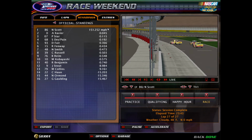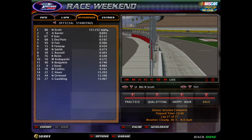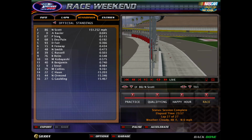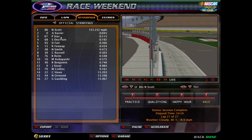And Arthur Xavier gets second. Xavier, maybe 1 more lap and he would have had that. But it gave us a really good finish, so I'm not complaining. Certainly not complaining. Patrick Starr getting a nice top 3. Nice top 3 for that team in 68 State Motorsports. I believe this is once again placing both their trucks inside the top 5.